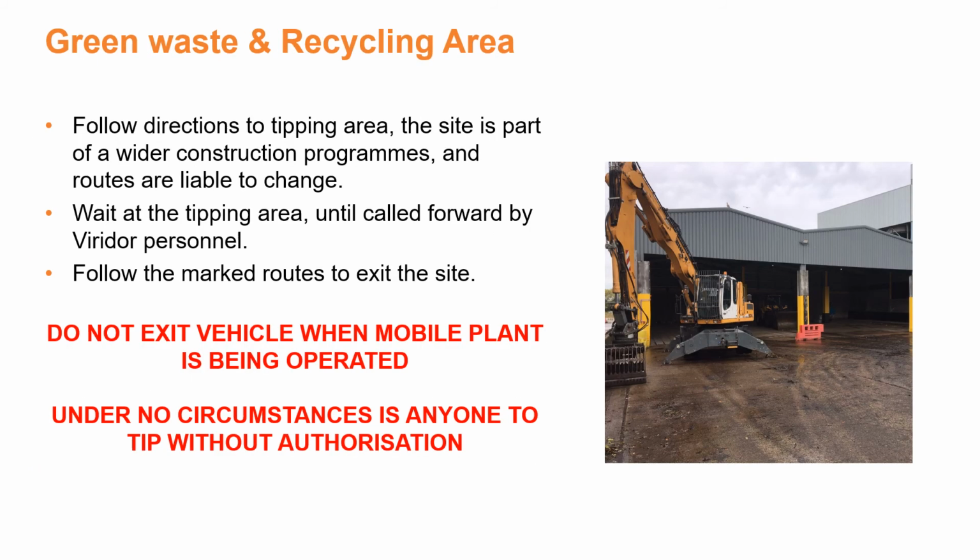When entering the green waste and recycling area, follow the directions to the tipping area. The site is part of a wider construction programme and routes are liable to change. Wait at the tipping area until called forward by Viridor personnel. Follow the marked routes to exit the site. Do not exit the vehicle when mobile plant are being operated. Under no circumstances is anyone to tip without authorization.